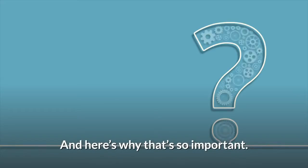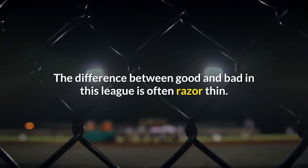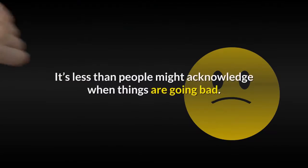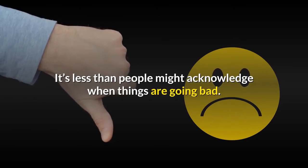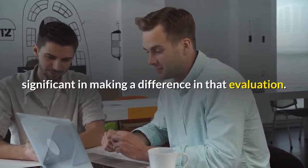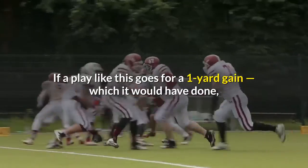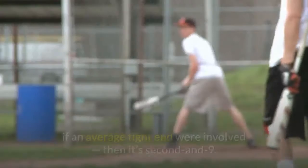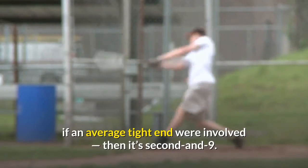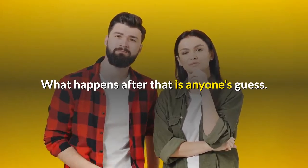And here's why that's so important. The difference between good and bad in this league is often razor thin. It's less than people might acknowledge when things are going bad. Yet it's plays like this one that can be significant in making a difference in that evaluation. If a play like this goes for a 1-yard gain, which it would have done if an average tight end were involved, then it's 2nd and 9. What happens after that is anyone's guess.